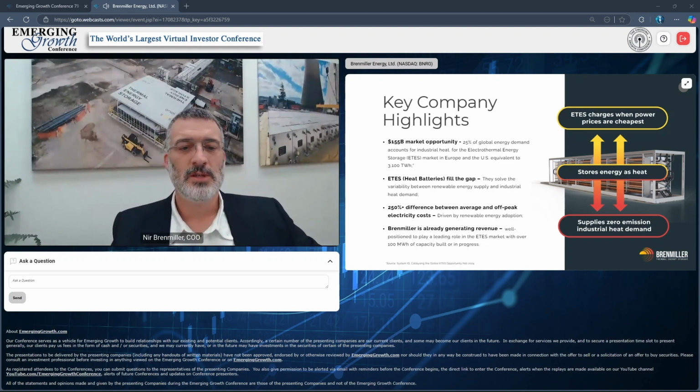These heat batteries are enabling you also to charge when the renewable energy is out there or when the grid is available. Maybe now the grid is packed and you cannot take electricity off the grid. There is a huge, huge difference between peak prices and off-peak prices. We'll get to it shortly.